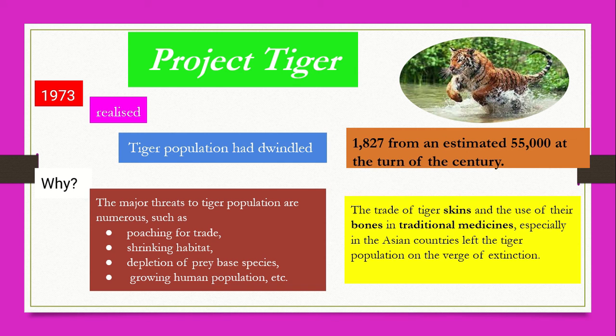The major threats listed were poaching for trade. Hundreds and thousands of tigers were poached for trade. Shrinking habitat: the forests were deforested. The habitat of the tigers was disturbed, and there was also a depletion of prey, the base species on which the tiger depended. And the growing human population in India is also one of the reasons why the population of tigers fell.